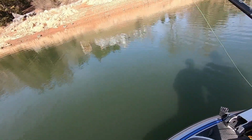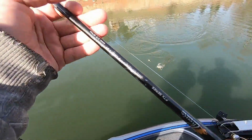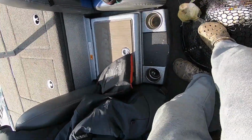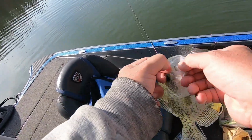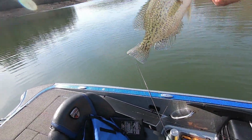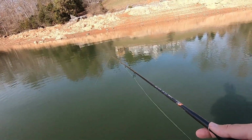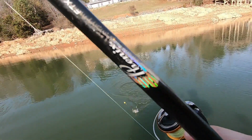Four. I seen him come up and eat it. Oh, Hunter. Hunter, net. He's still on you. Got him. Yeah. How many is that, 15? I thought you said we just had 15. Whenever you take this one back there, count it. I don't have any water in the other one.